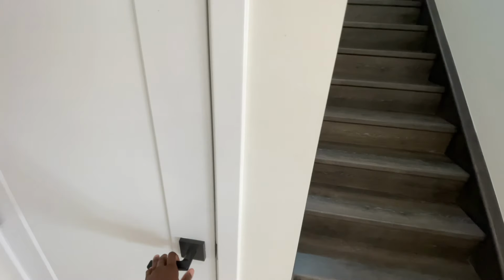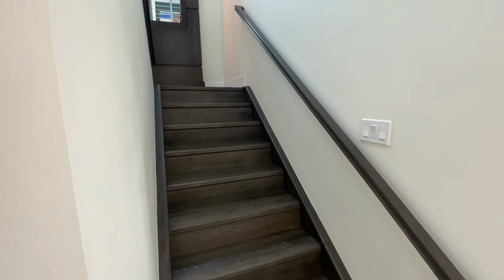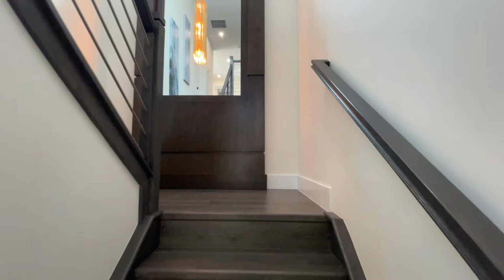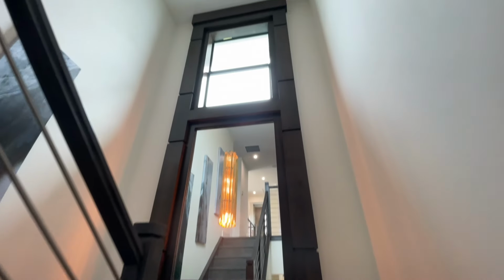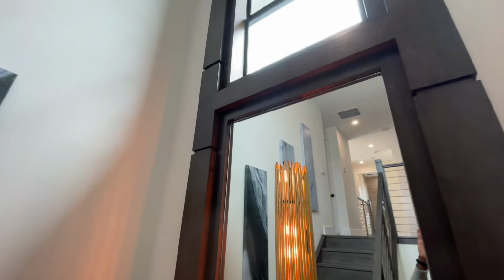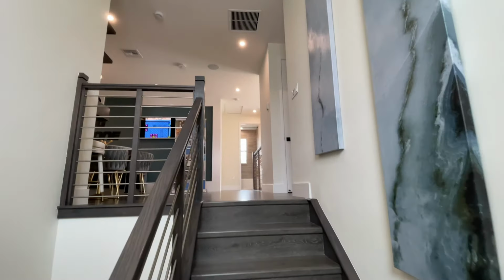Here's the entrance to the second level. Before we go up, you have a beautiful flex storage space. I know everybody loves storage. So that's a beautiful place you can have maybe extra Christmas stuff, since Christmas just ended. Also have any type of extra storage that you need. Same thing, high ceilings as well. Natural light pouring through the second level as well.